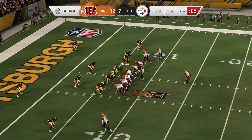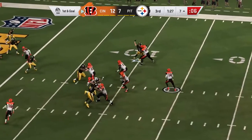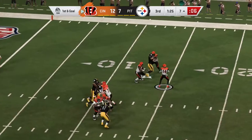Yeah, there was a big window. They're lucky they did get him down. Two big plays in succession. Not sure this D knows what hit him, but now they got to get ready. It's first and goal.